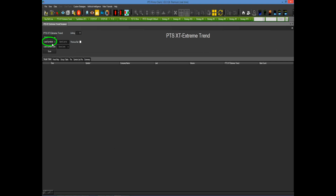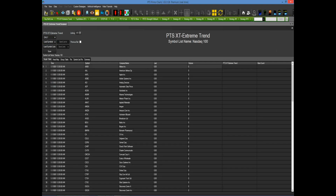We provide you with symbol lists anywhere from the NASDAQ, the S&P, ETFs, Bitcoin, cross-currency pairs, futures, any market you can think of, Asian markets, European markets, Canadian markets. Pick whatever one you want, and then once you have it, it'll appear here in the spreadsheet. Once you see your market that you've chosen, click on Scan.